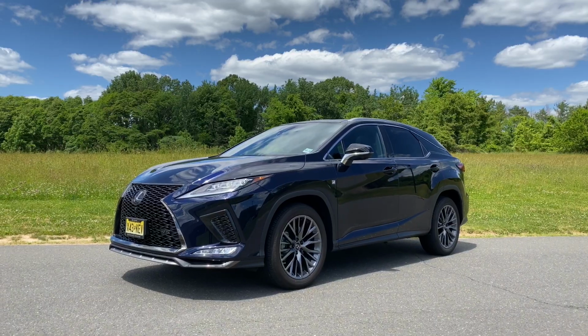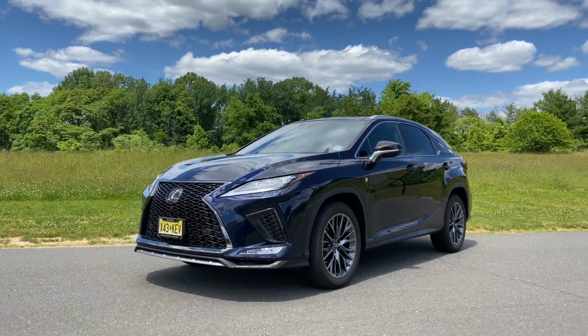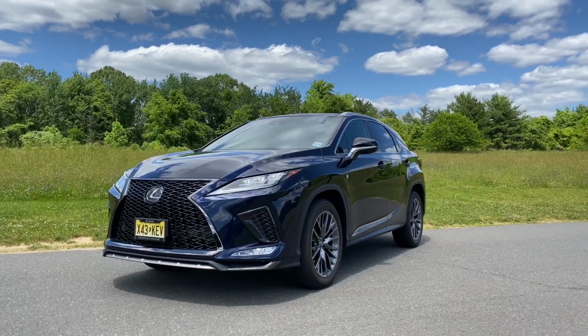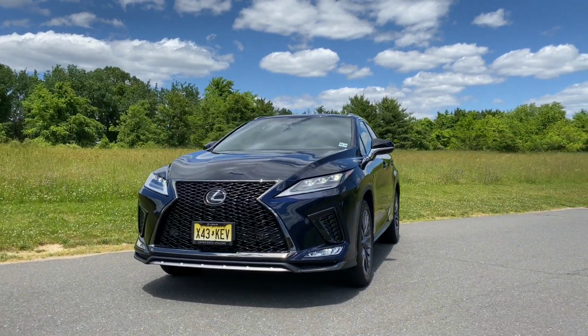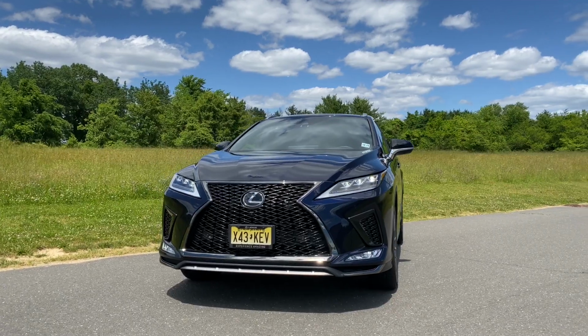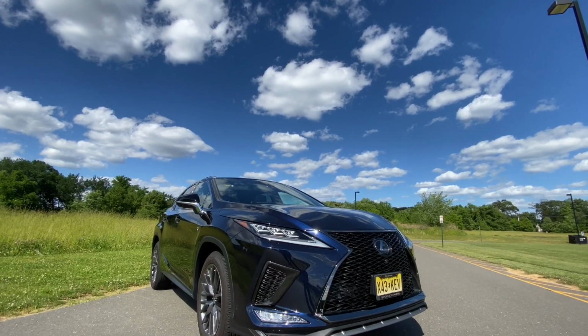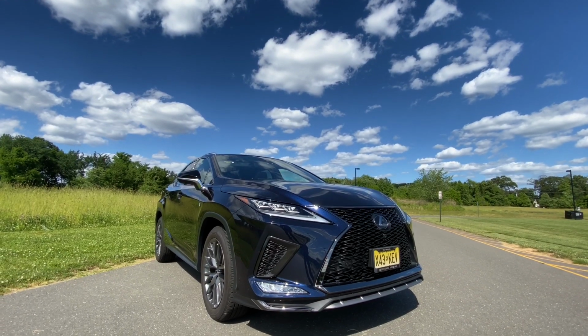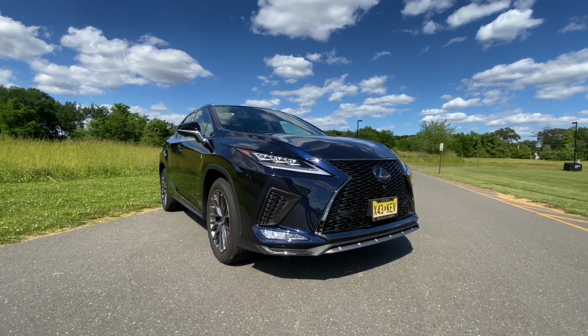Now let's talk about design, because I absolutely love the looks of the Lexus RX. I think it's a great balance of sport and luxury. I know a lot of people aren't a fan of the giant spindle grille in the front end, but I actually like it, and I think it helps the RX stand apart from a crowd of luxury crossovers and SUVs. Personally, I think the Lexus RX looks the best in the F Sport trim because it gets some really nice model exclusive design elements that give it a really distinctive look.